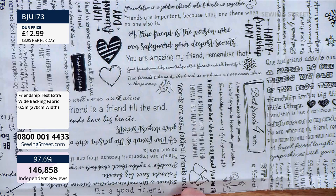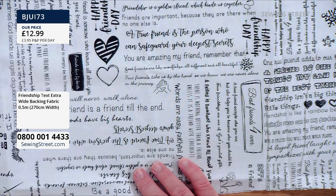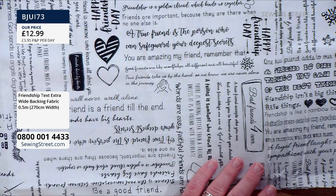This is 108 inches wide. It'd be good for cushions, be good for a frock, it'd be good for a shirt, it'd be good for dungarees. Memory quilt, this would be lovely on the backing, wouldn't it?